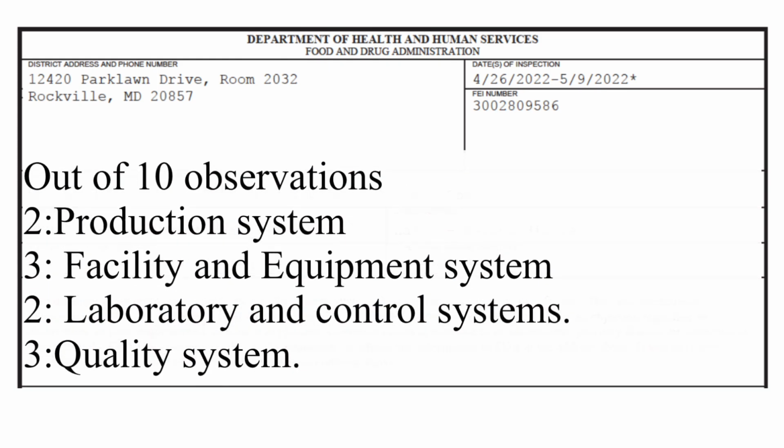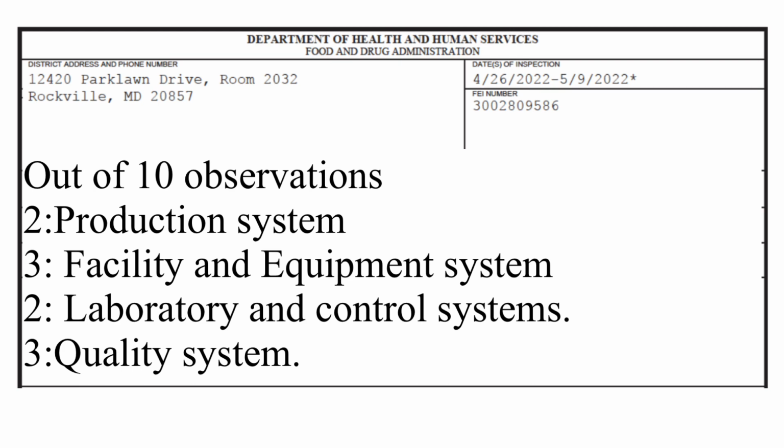So guys, these 3 auditors have given 10 observations and out of 10 observations, 2 observations are related to production system, 3 observations related to facility and the equipment system, 2 observations related to laboratory and the control systems, and 3 observations related to quality system. So let us go through the details of all these observations one by one.